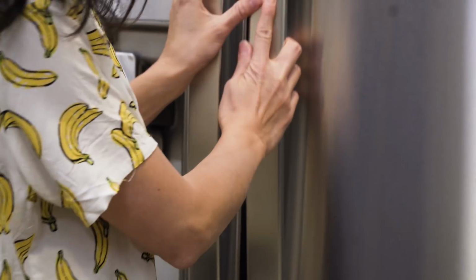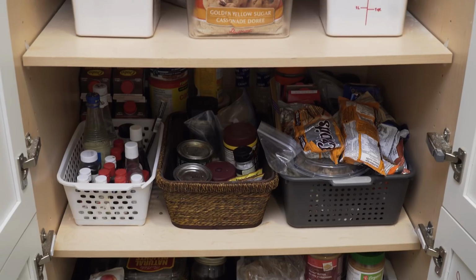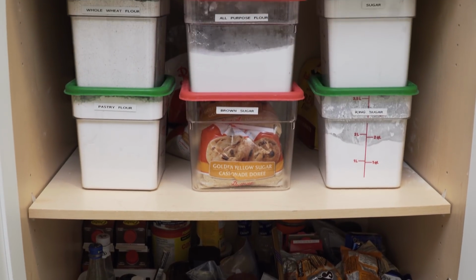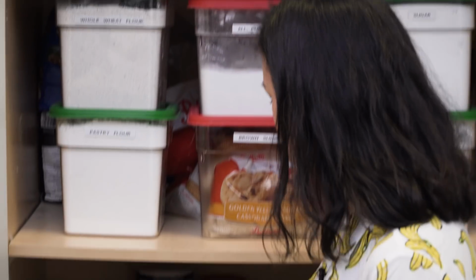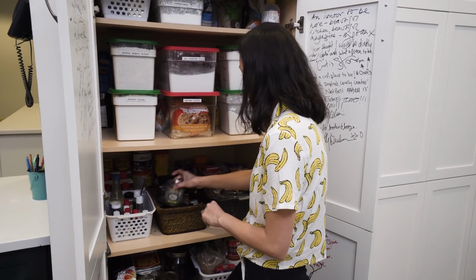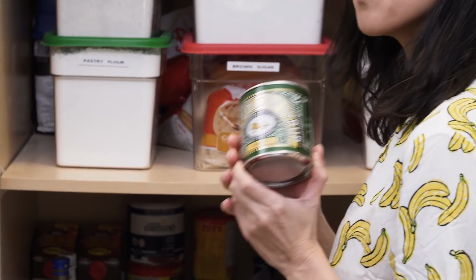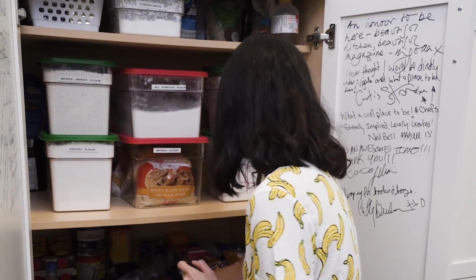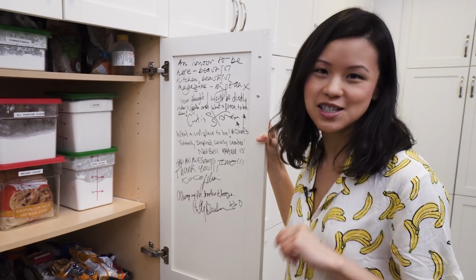Let's take a peek into some of our pantries. So this is our baking pantry. We have everything here in big containers, all labeled, so we know exactly what we're getting. Things like vanilla extracts that we use for baking, and ooh, this is really good on waffles. This is a golden syrup that comes from the UK. It's delicious.